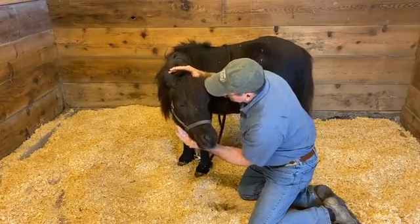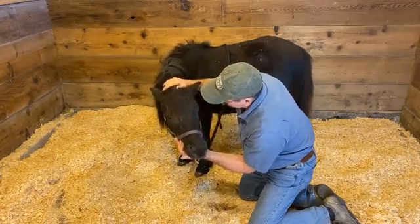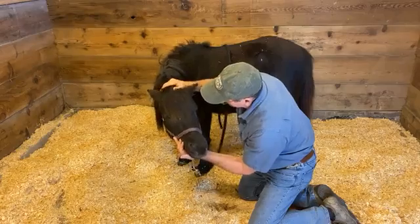Now I've got to soften a little bit. She started to get uncomfortable, so soften. Recognize it when the horse braces. You're into something and you need to back off to allow him to release it.